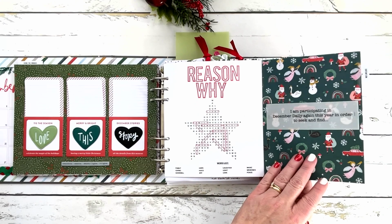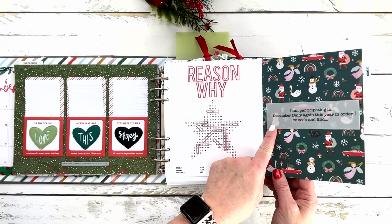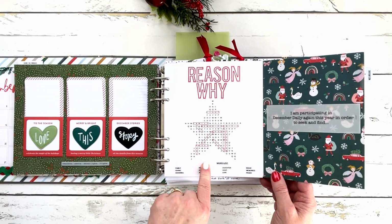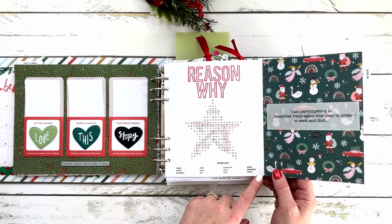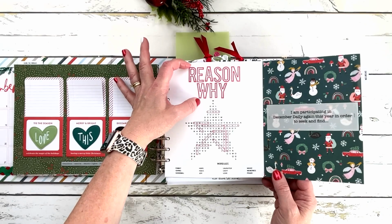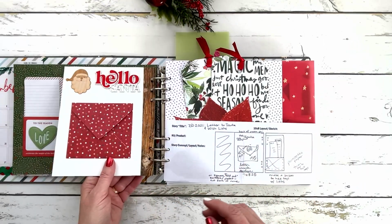And then this was paper from last year that I used. And so I just put on vellum, I'm participating in December Daily again this year in order to seek and find. And then you have a word search. And so I made this online, has my words down here of some things that I hope to find in December. And then I stamped out reason why with my classic Heidi Alpha stamp.